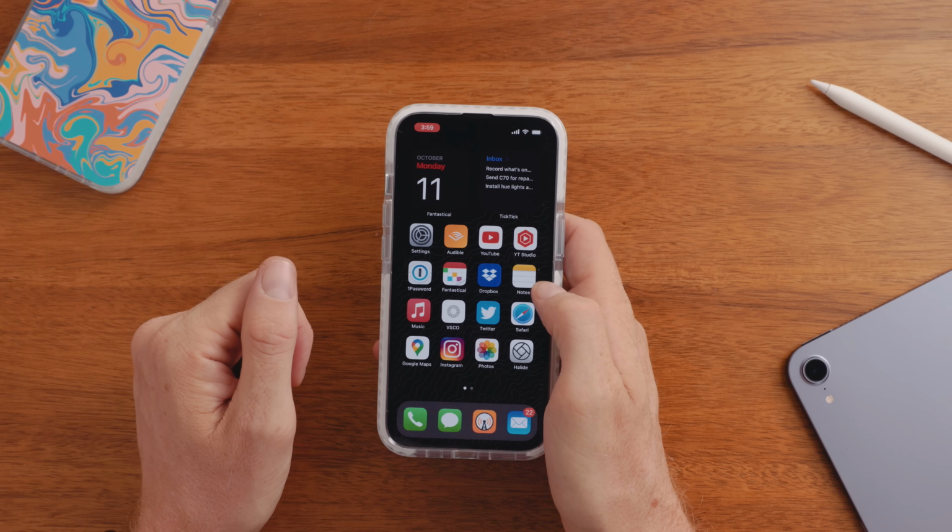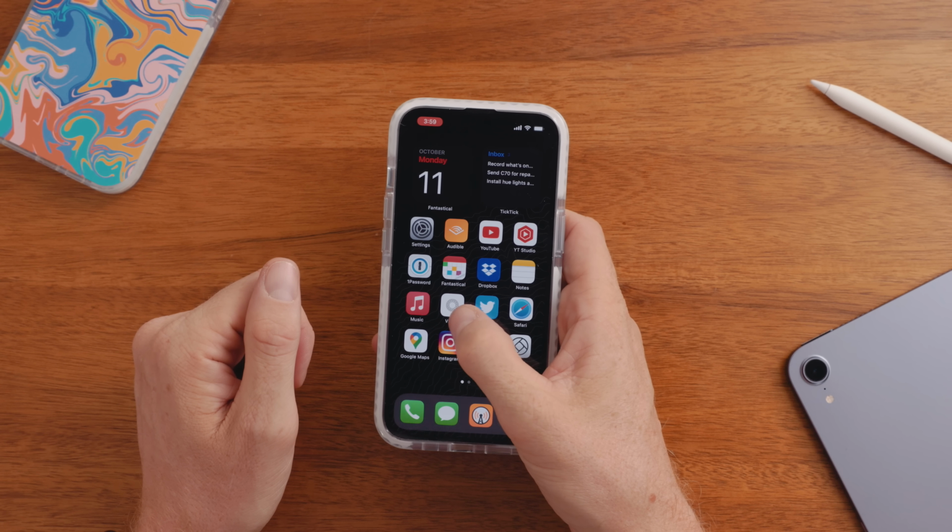The next layer here, we've got Notes, Dropbox, Fantastical, VSCO, and Instagram. Now, I'll only talk about a few things quickly here. Notes is still what I use most of the time for almost all of my writing, just because it syncs really well across all of my devices. And I don't really want to pay a monthly subscription for something that is just for writing.